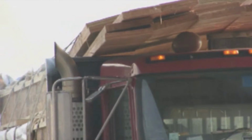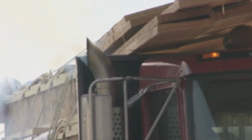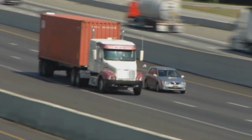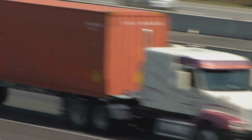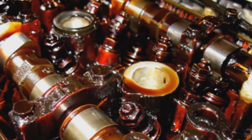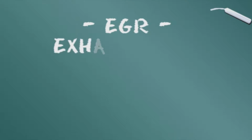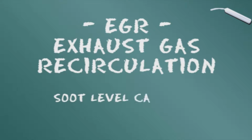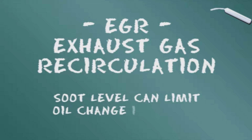improper timing, intake or exhaust restrictions, or engine idling. Also, with newer emission-compliant engines, soot can increase from blow-by gases and EGR systems. As the oil degrades, soot can agglomerate and form clumps that increase wear. Excessive soot will also adversely affect oil viscosity. Since the introduction of exhaust gas recirculation, or EGR, soot levels in some engines can be the limiting factor on oil change intervals, because soot levels in the oil have increased significantly.